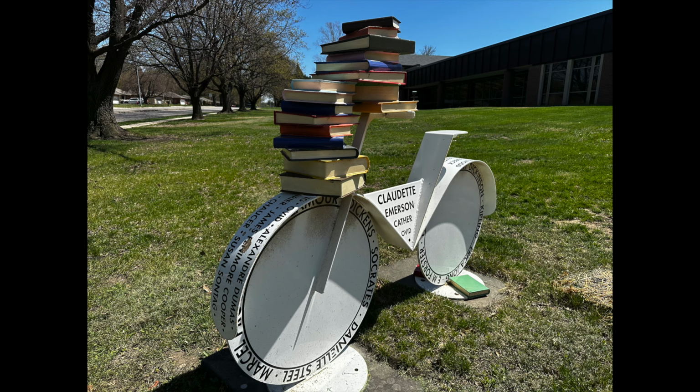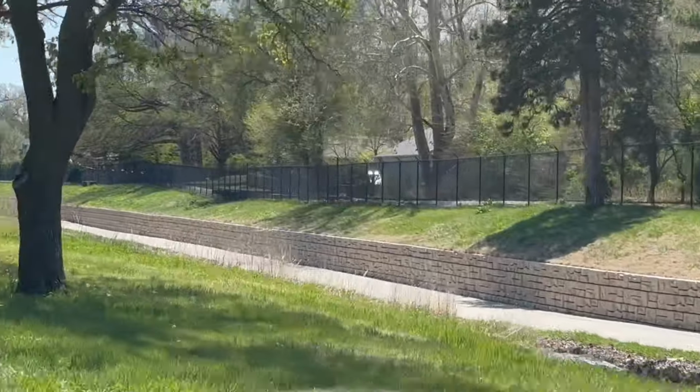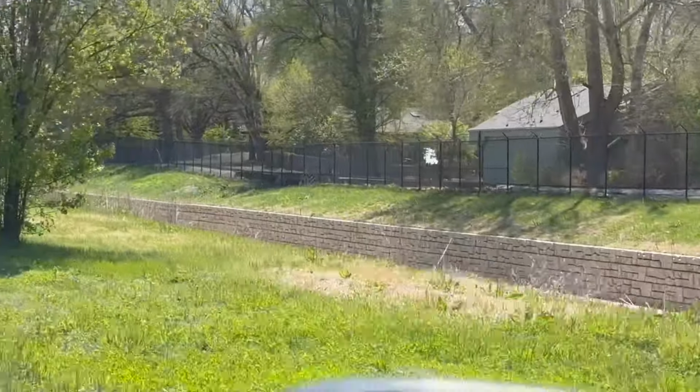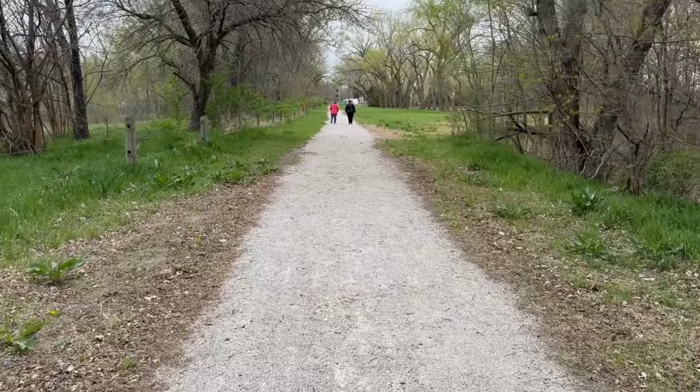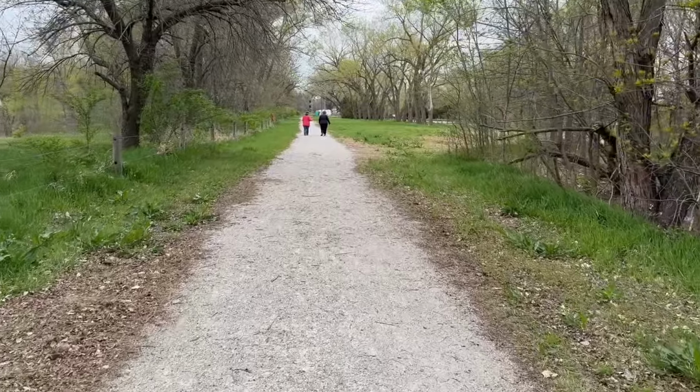I liked this statue at the front of the city library. A characteristic of Lincoln is its creative statues. And here is another one. Most trails are paved, all are maintained very well. People ride bikes on the trail, of course, but they also walk it and jog it.